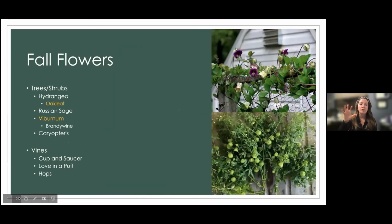Jumping down into fall flowers. So of course, hydrangea. And when we think of fall, we're not only thinking of flowers, but we're also thinking about fall color in the leaves. And so there's some things that can be both. Oak leaf hydrangea is going to be a native for us. So it's Hydrangea arborescens. One of my favorites, oak leaf.